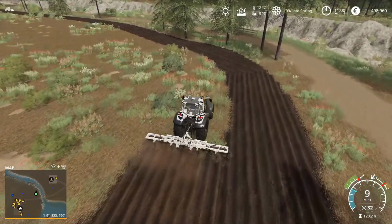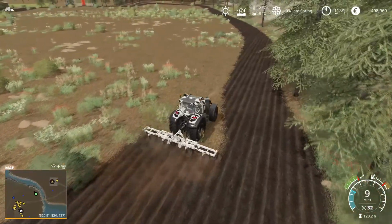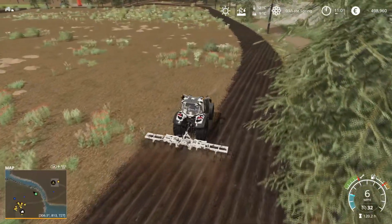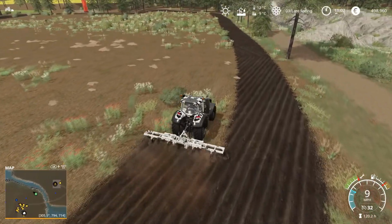So yes, let's go around here again. And I don't know if it's easier to see that sign from this side. No, it's actually closer to the other side by the look of it. So yeah, we'll get around and then we'll head back up to the sign in just a second.